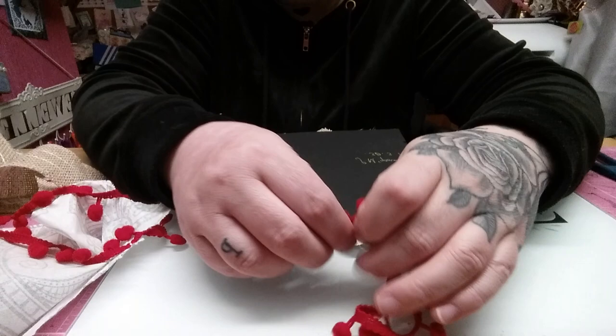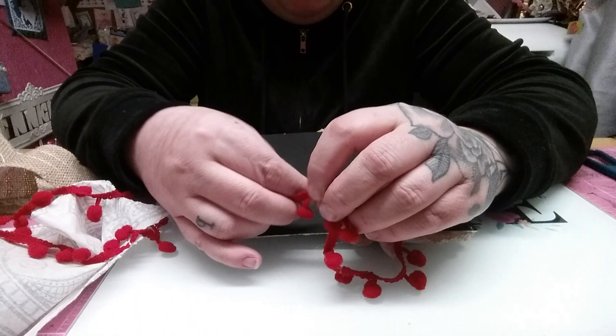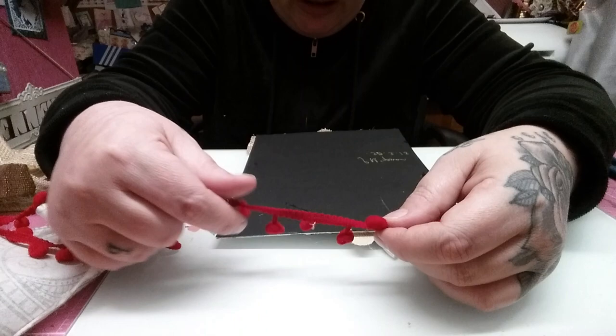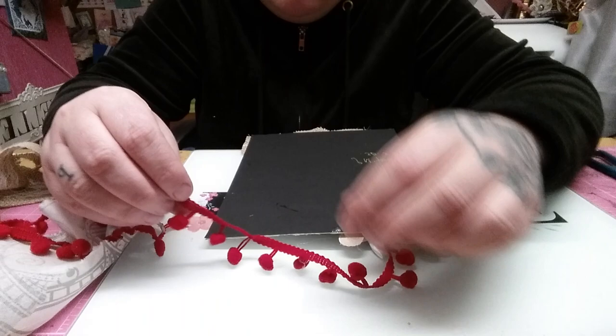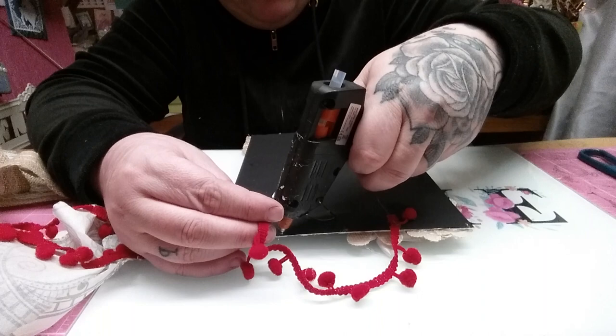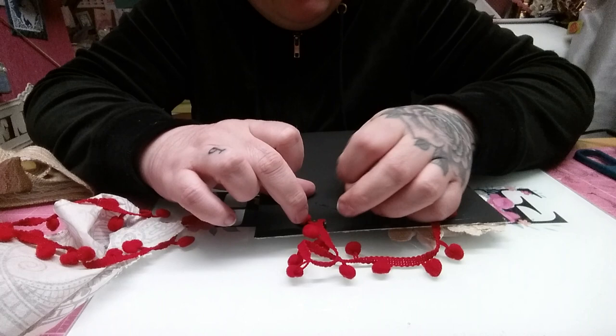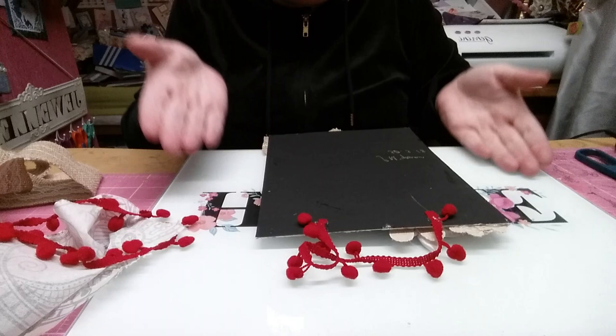And then, roughly the same amount. Wait a minute, let's make sure this isn't twisted. Because knowing me, stick it down and then it would be twisted. I'm actually quite pleased with myself that I remembered to check it, because I never do. And then that one can go there, making sure it's the same distance in from that side as it is on that side. Hot glue, and okie dokie. And so, I'm going to pause you, pull you up, and then I'll show you the finished board.